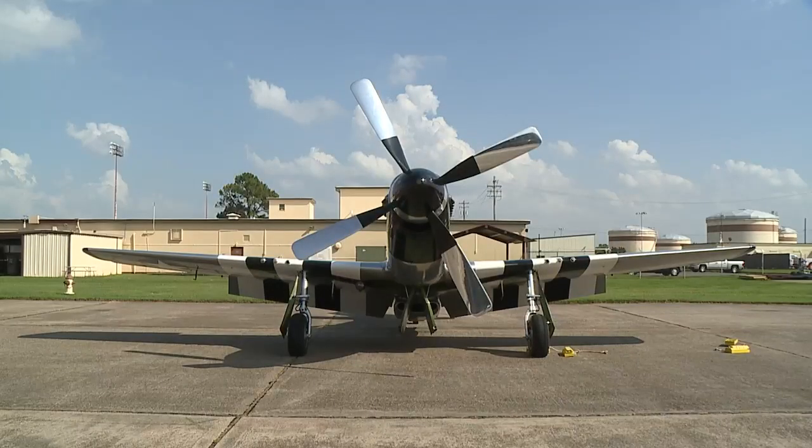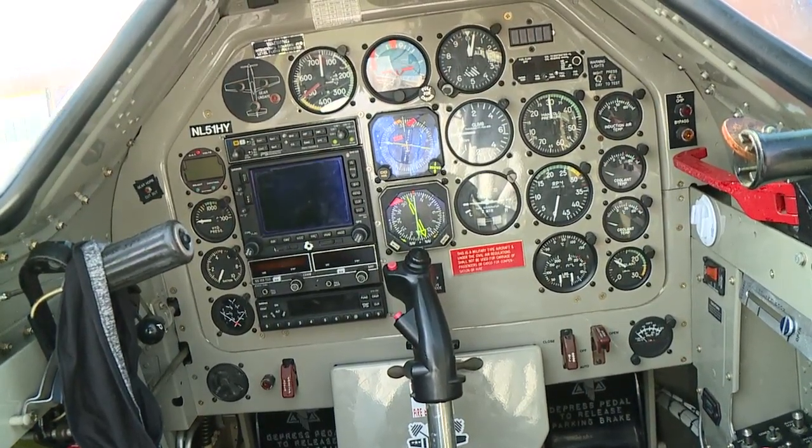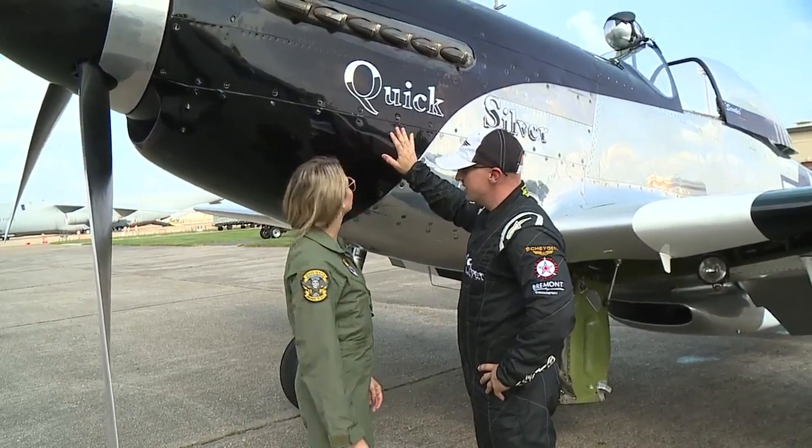The P-51 had six .50 caliber machine guns in the front, and that's how they made way for the bombers. More than 15,000 P-51s were built. 2,520 were lost in battle. Today, 157 are still flying.